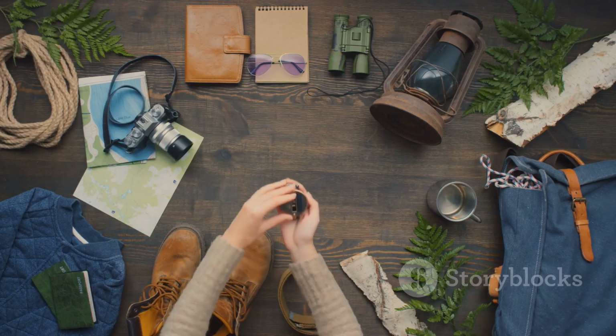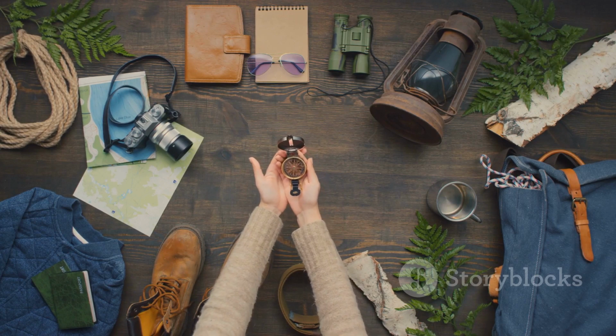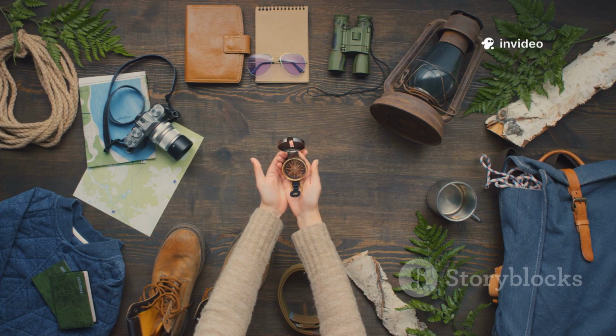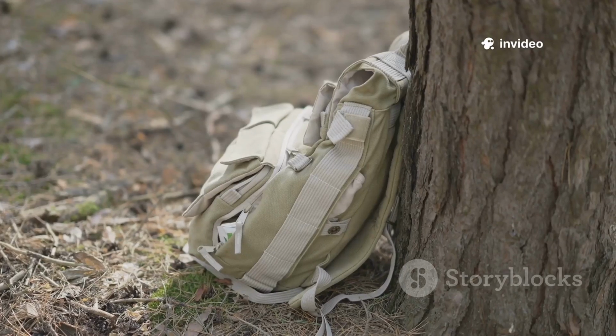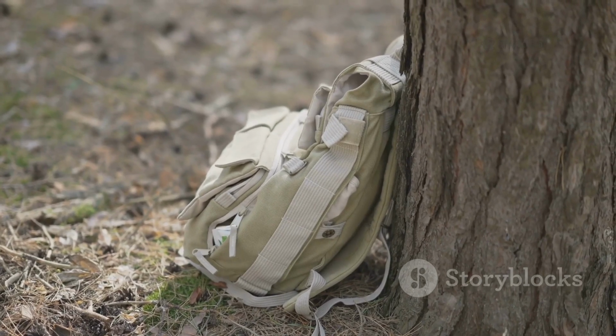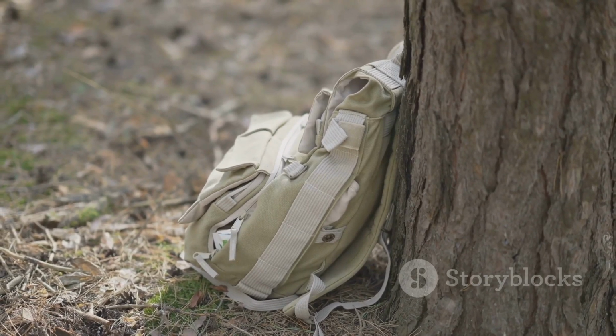Don't just repurpose camping gear. Build your bug-out bag from scratch with survival in mind. Each item should be chosen for reliability and necessity. Choose muted colors to blend in, not stand out. Camouflage can help you stay unnoticed in uncertain situations.